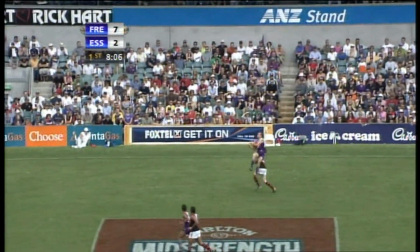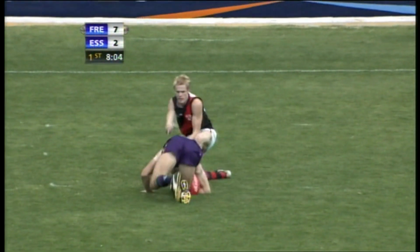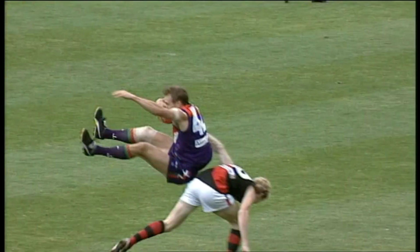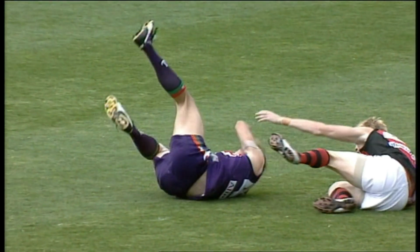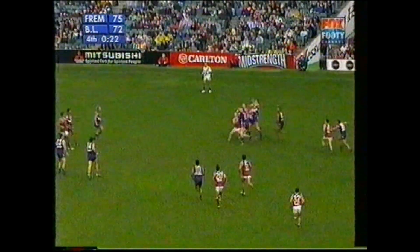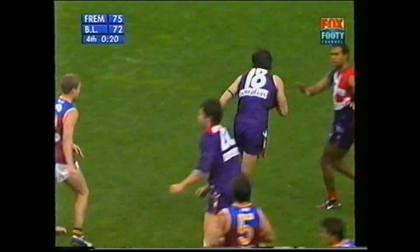Ball falls to Wellman. Chips over the top. Great mark on the outer side. That is a brilliant grab taken on the outer side for the Dockers by Robert Hadrill. This is so critical for Fremantle's season. 25 out. Great mark! The mark of his career almost.